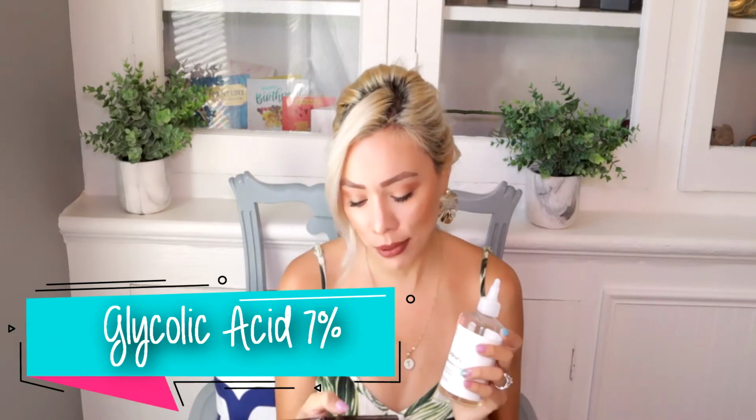So I'm going to start off with this. It's a toner, and toners, we use them after we cleanse or wash our face. You use this on a cotton pad, or you can just put it on your hand and tap it on your skin. This one is Glycolic Acid 7%.